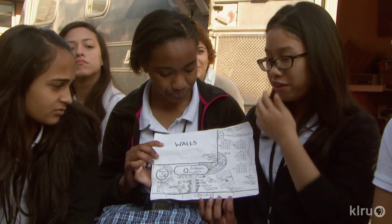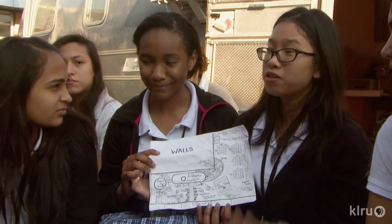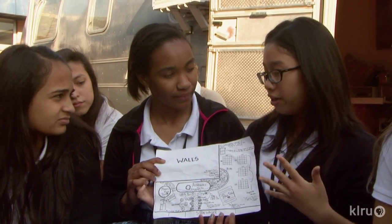The really wonderful thing about having a 6 to 12 school here is that the girls come in loving math and science, and then they see their big sisters do things like this trailer. So it makes it very real world for them that that's where my math and science and my engineering and my art is headed, to real life projects.